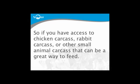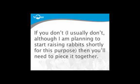So if you have access to chicken carcass, rabbit carcass, or other small animal carcass, that can be a really great way to feed. If you don't, and I usually don't, although I'm planning to start raising rabbits shortly just for this purpose, then you'll need to piece together that 80-10-10 ratio. So here are some ideas.